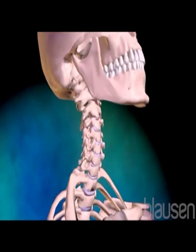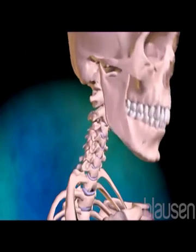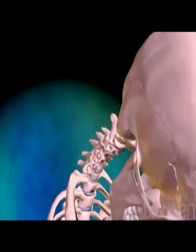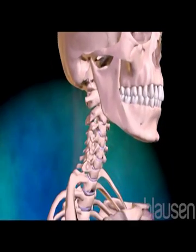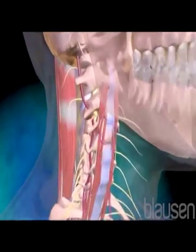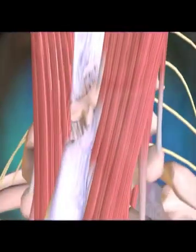It caused her head to swing backwards. And then violently her head swung forwards and it created damage to the ligaments all around the back part of the neck as well. You can see all the vertebrae in there. There's the ligaments in the front, the muscles in the front, and the muscles in the back. But what also got damaged was the nerve.